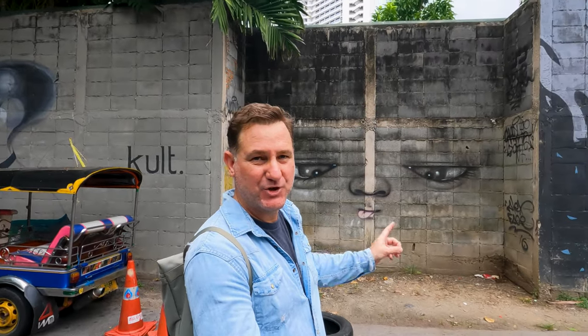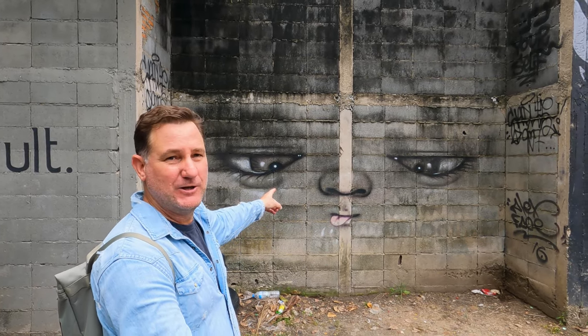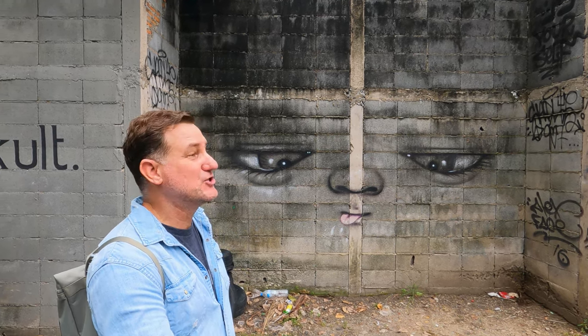Now I love this piece here by Alex Face. Alex Face is a really popular Thai artist. So this is one of the more minimalistic versions of Alex Face. But you can see there's the recognizable eyes and the tongue and the nose. And I'll show you one of the other Alex Faces just down the soi a little bit further.